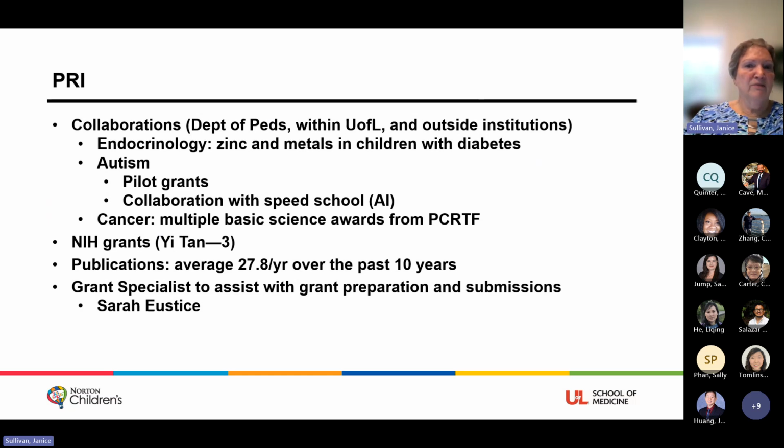So there's been a lot of collaboration, both within the Department of Pediatrics, within UofL, and also with outside institutions, from faculty members at PRI. Like I said, they've done some work with endocrinology. They did some work with zinc and metals in children with diabetes, have also looked at some of the cardiotoxicity relationships with patients who have diabetes.